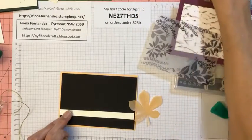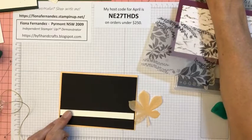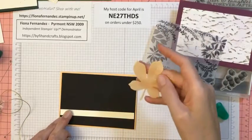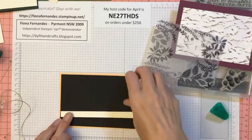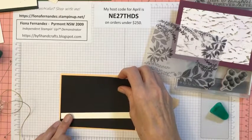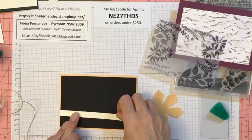I think I talked about it the other week as well. It's called the 2021-23 In Colour Shimmer Vellum, and it's $16.80 at the moment. It's retiring, this vellum, and it's shiny, so it's very nice. So if you like it and you want some, tomorrow is a good day to buy it when there's free shipping.